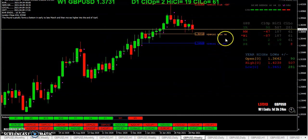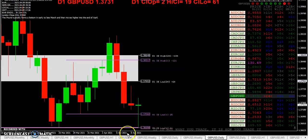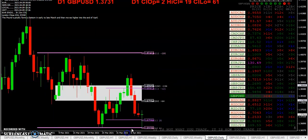For the year, we're 90 pips above the yearly open, 47 pips below the monthly open, and 87 pips below the weekly open. So anybody trading the weekly open also was profitable. Once again, very interesting on these horizontal lines.